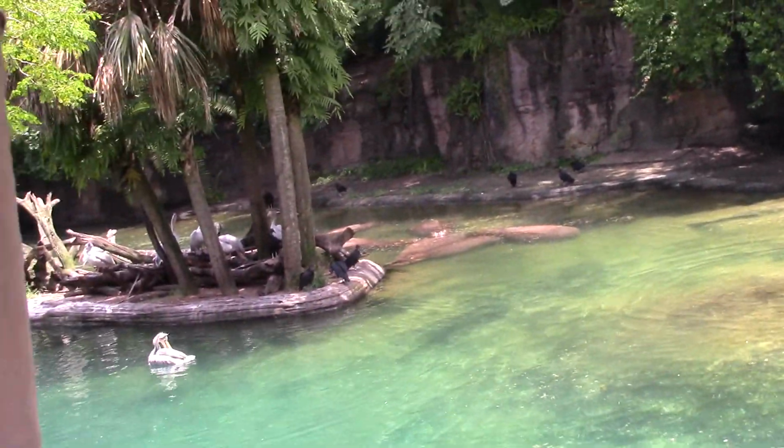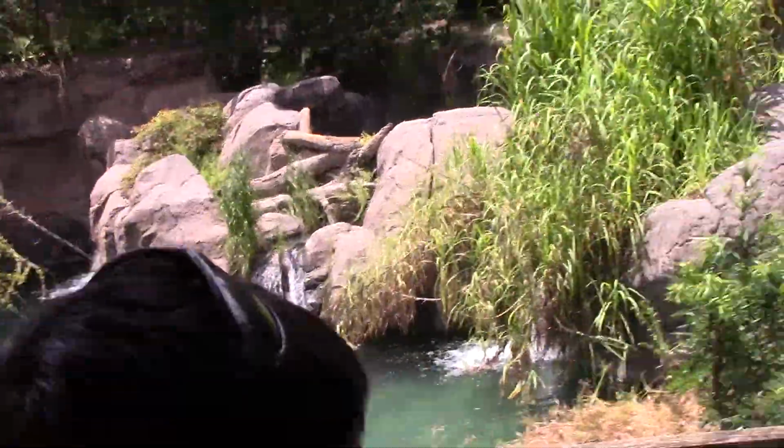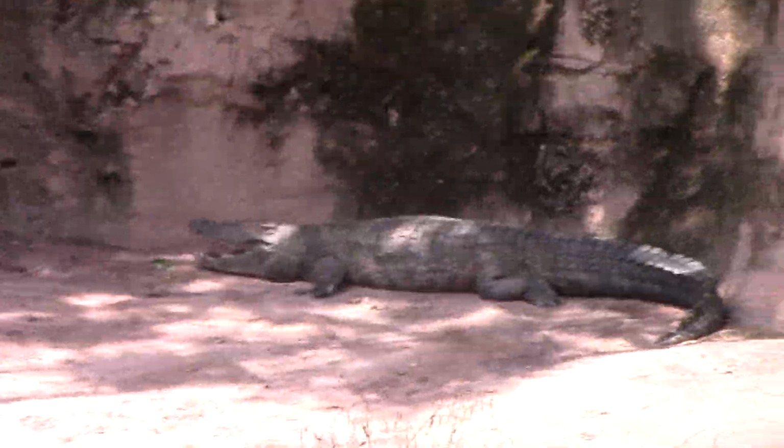Right there. Back there. We're going to be crossing a really, really old bridge up ahead, so everybody stays seated. Tell you what, though, if you take a look down either side of this bridge, you might end up seeing some Nile crocodiles. Oh, wow. Back there, I guess, yeah.